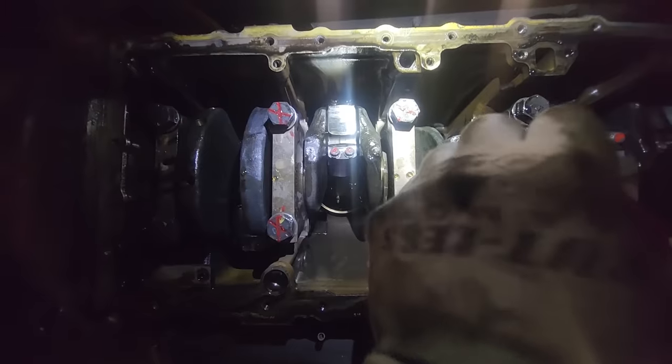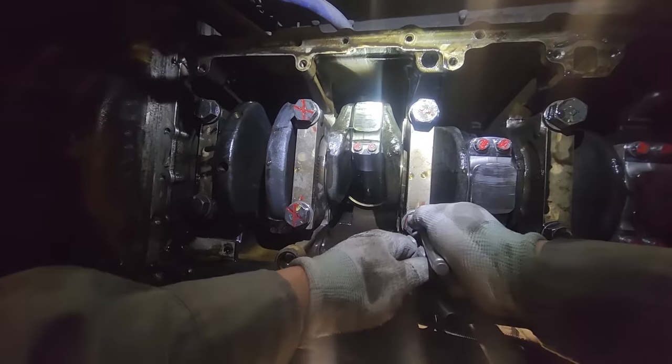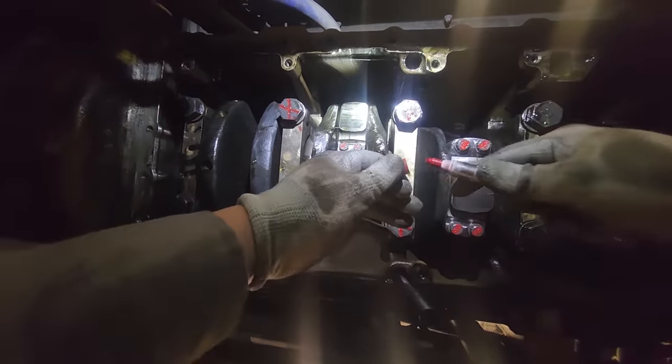Like I said, folks, this is a particularly hard thing to film, because you're working, but you're also trying to show you what you're doing. And there we go. See, not that bad to torque turn these guys, especially if you lubricate the bolts properly. And that's with engine oil on this Cordina Cat. Torque stripe them. Good to go.